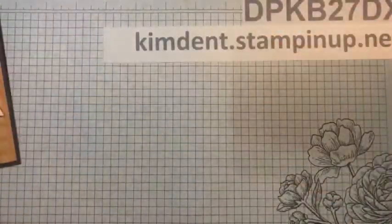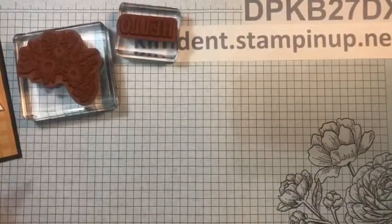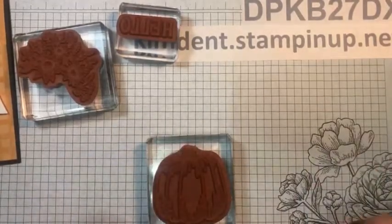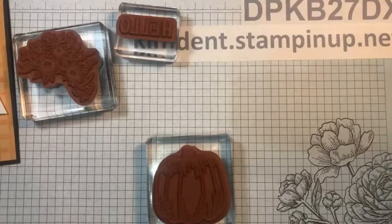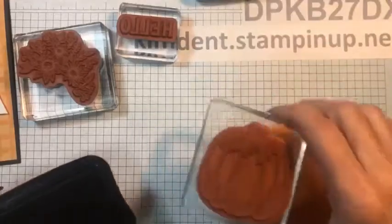I love fall. My birthday is December 23rd, so I'm a big fan of anything winter or Christmas. But fall, well, I love spring too because of the flowers. But that cool, crisp air, and I'm not a big fan of the heat. So I love fall, and I love all things that go with it. The changing of the leaves, I love anything pumpkin.